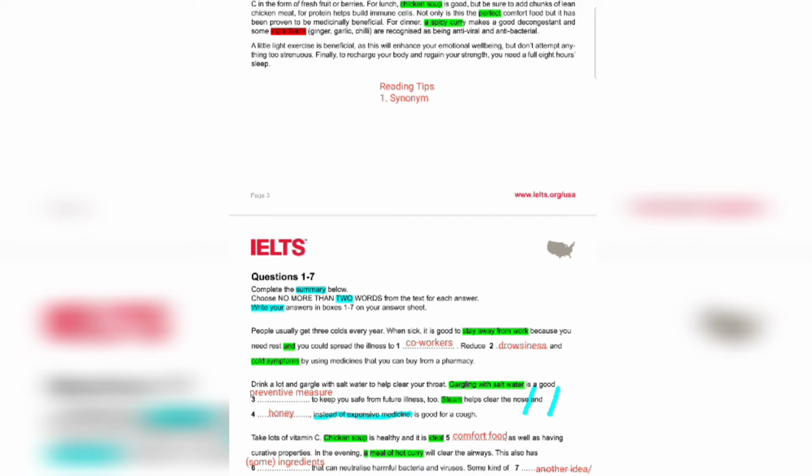And then, the last one. The last one is another solution. A little light exercise is also beneficial, as this will enhance. So the answer is a little light exercise. It's obvious that the answer is this one, because it is the only remaining solution. But "a little light exercise" has four words, and this question only wants two words. What you can do is answer "some kind of exercise", or you can write "some kind of light exercise". Again, "light" is optional, and then exercise. So that is the answer for this one.